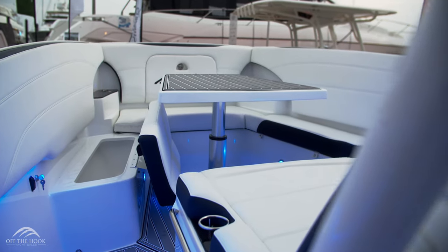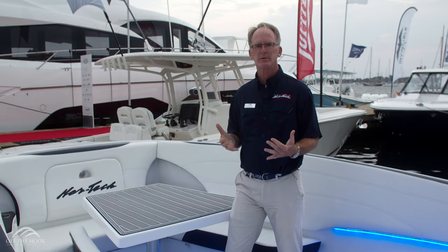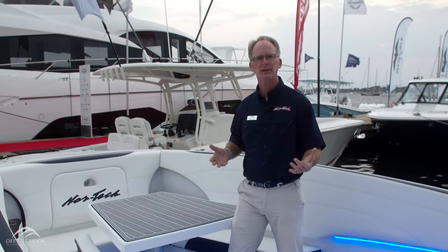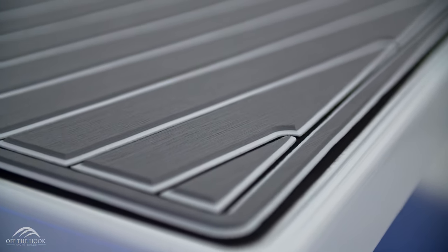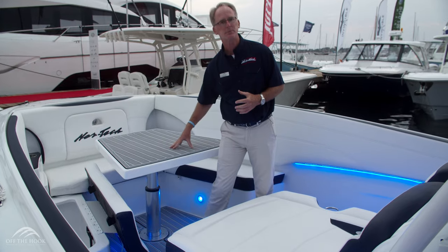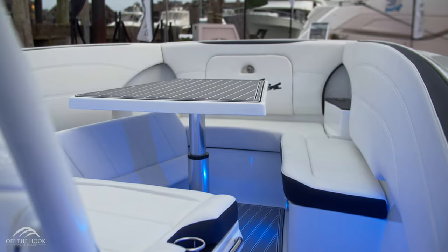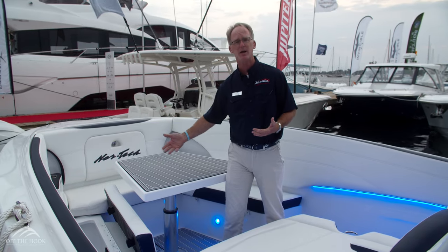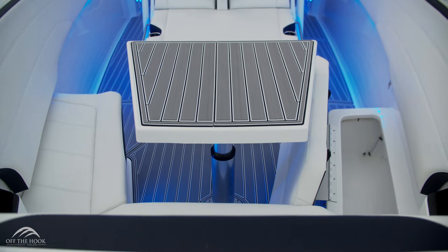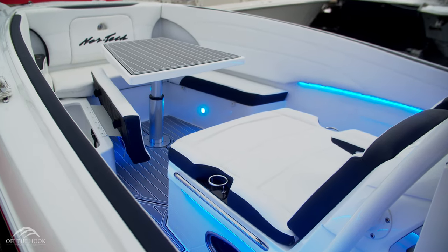Here we are in the bow of the 340 Sport. As a semi-custom builder, one of the best things about what Nortec has to offer is the versatility in your new build and what the boat has to offer you. And up in the bow area, we have an optional hydraulic table that will sit flush with the deck. It'll either come up as a casting platform if you were to choose to fish, or it can be used as a sun pad platform, or as you see it in this position, as a cocktail table. You need to eat, dine, there's plenty of seating all around with storage under each of the areas up front.